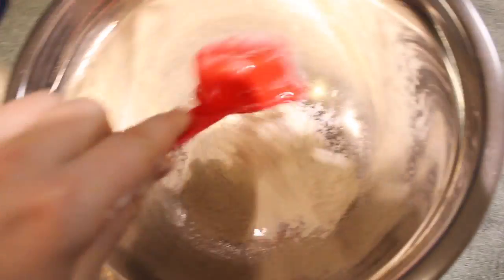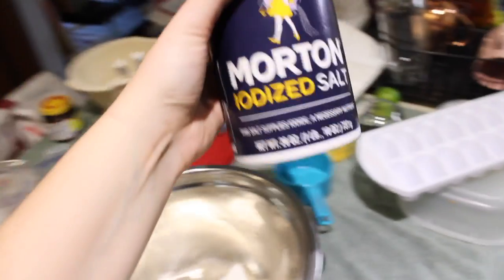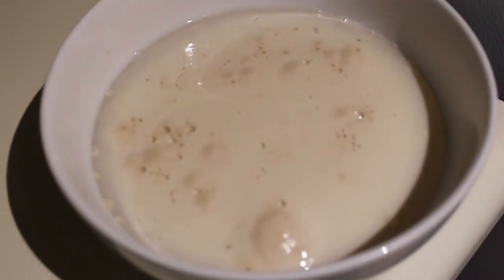Dough is actually really simple to make, particularly pizza dough. It's pretty much just a few ingredients, which is that yeast-water mixture, flour, salt, and a little bit of olive oil. After about 10 minutes, you're gonna have a really frothy, bubbly mixture.